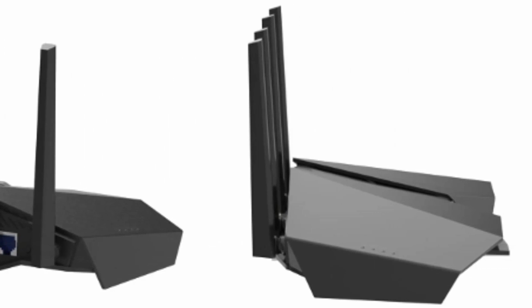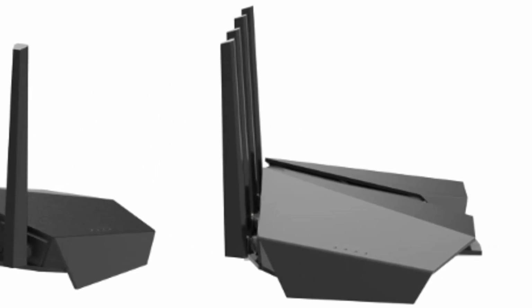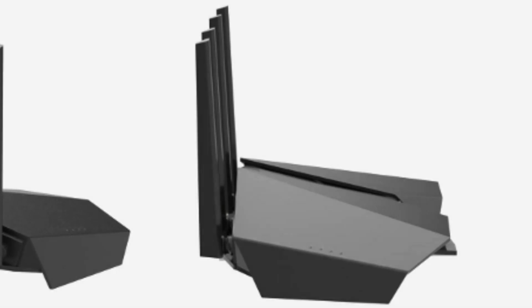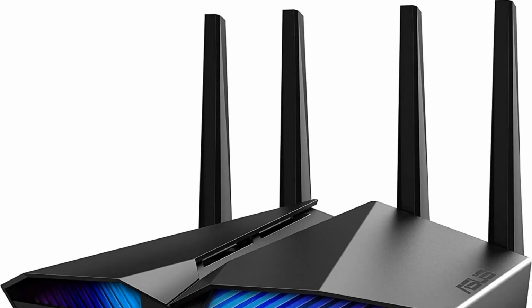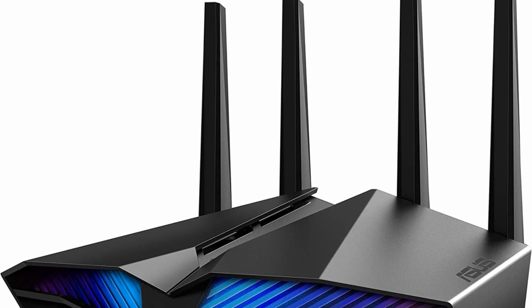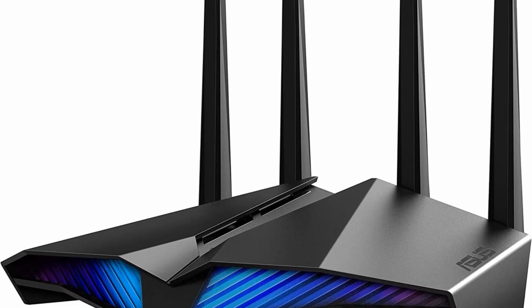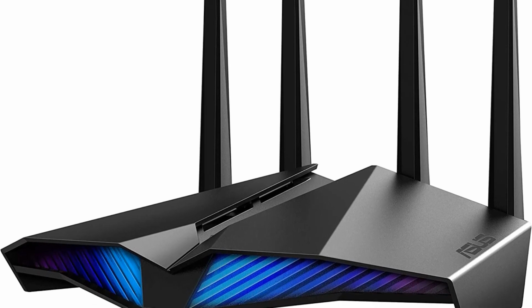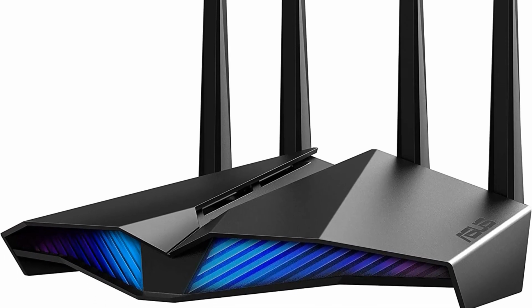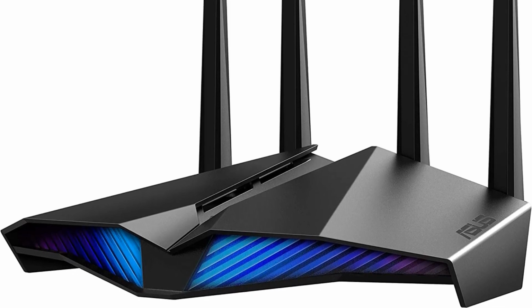Apart from PC or console gaming, even mobile gamers can have a fantastic experience with it since its mobile game mode helps reduce the latency and minimizes lag with the tap of a button in the ASUS mobile app. Speaking of ports, it gets a dedicated gaming LAN port, and 3 extra LAN ports also. Moreover, it even comes with a USB 3.2 Gen 1 port at the back.